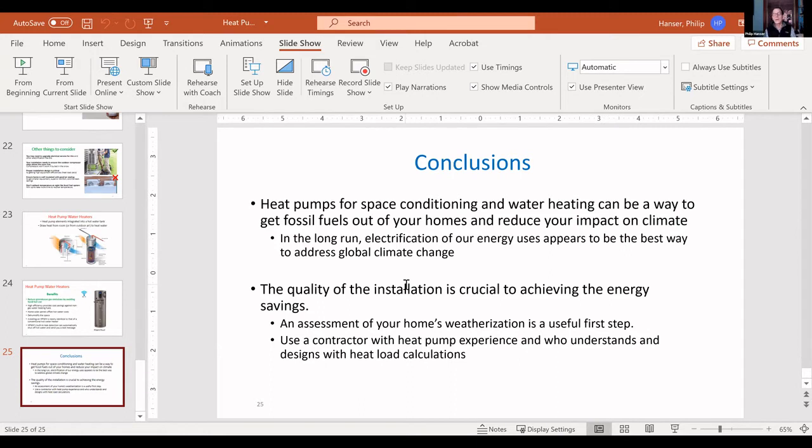And Craig Foreman is going to talk about HeatSmart. HeatSmart has chosen installers who have those capabilities to do a first-class job in making sure that any heat pump system that's being installed is going to be installed well, and you'll get the benefits from it. Thank you.